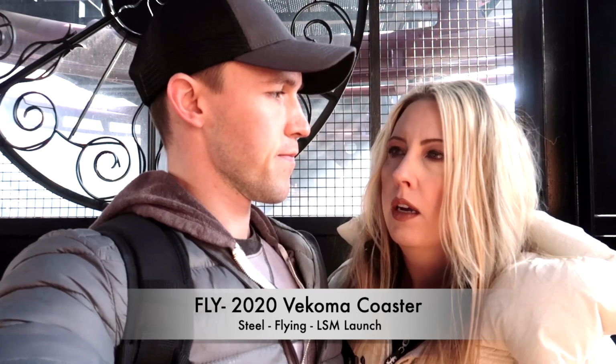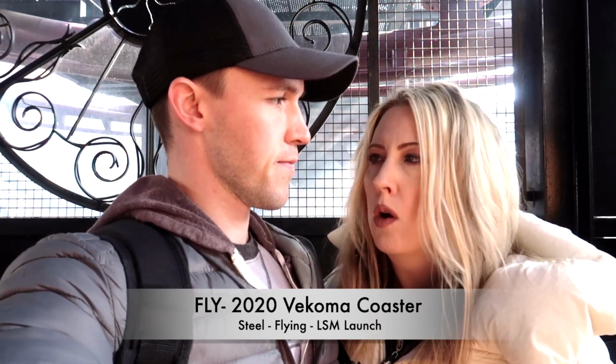And very smooth. We think this is a Vekoma coaster. We'll put it here. We're not super historians on coasters. We are picking things up as we go, realizing, oh, hey, we like this, we like that, and then there's certain brands. So I think it's Vekoma, but I'll put it here if I'm wrong. And it seemed like there were quite a few Vekoma rides here.